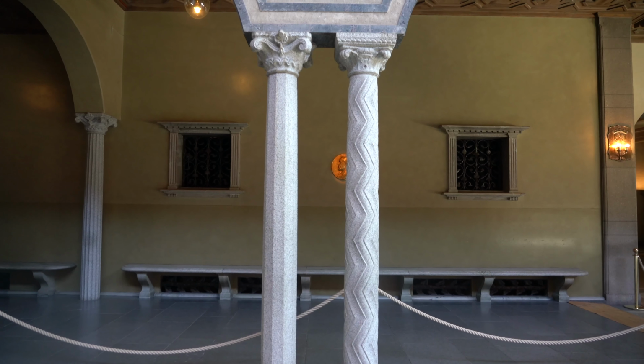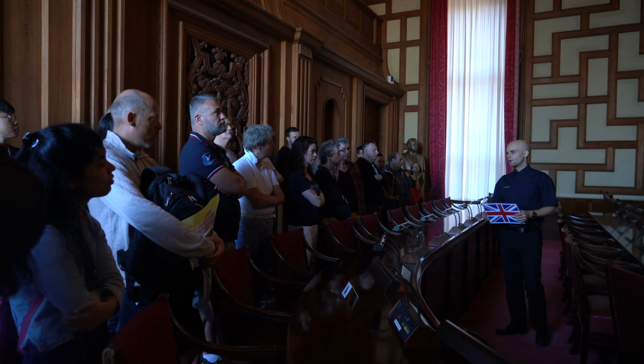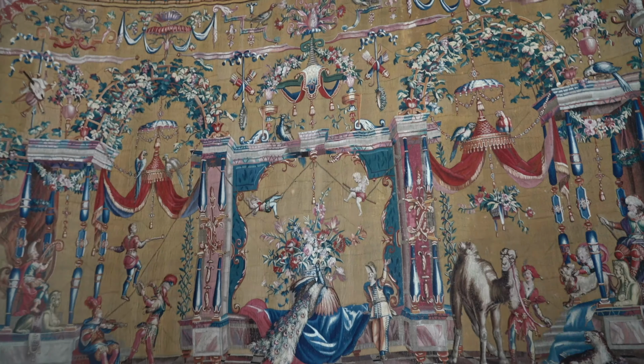Step inside to see where the Nobel Prize ceremony takes place. Or where Parliament comes to execute legislature and play wall Tetris. Or just wander the halls to see an amazing mix of architectural styles and beautiful art, from tapestries to murals to amazing wood carvings. But nothing can prepare you for the final stop, the Gold Hall.